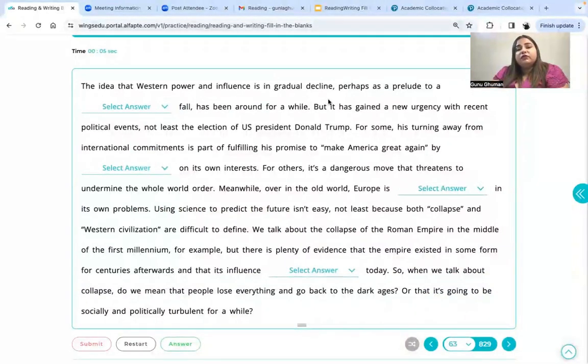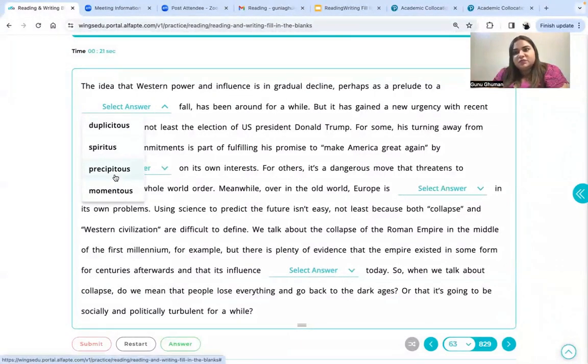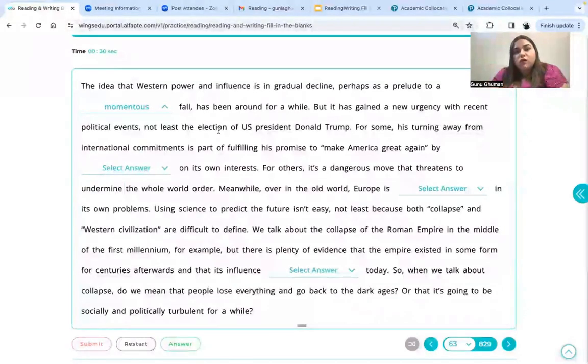The idea of Western power influence, gradual decline, US presence, it's all about power, US political science, basically. Okay, as a prelude to a dash fall, momentous fall, depletion. Hard words, not precipitous because it's related to rainfall. I'll go with momentous, spirituous. I don't know, hard one. International commitments is part of fulfilling his promise to make America great again by dash on its own interest, by arbitrating on, by concentrating on, dominating on, concentrating on.